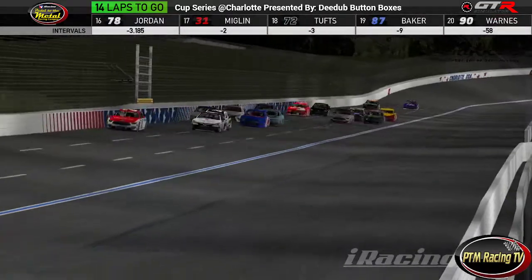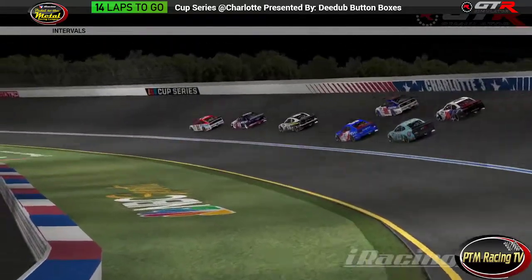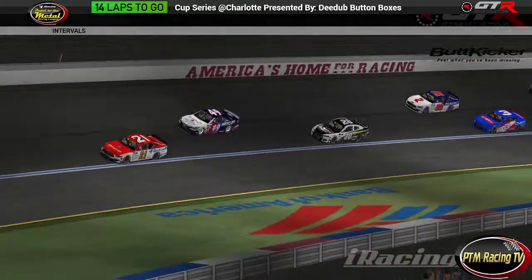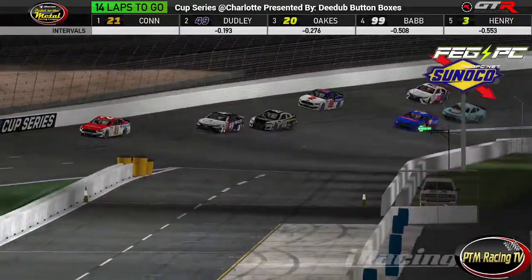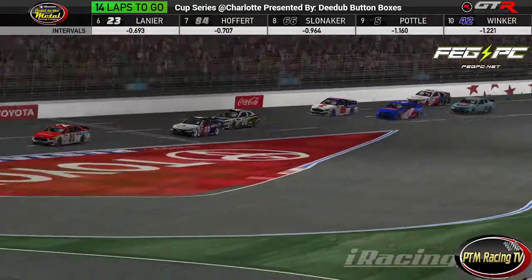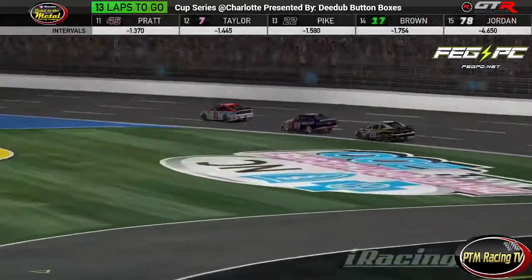Down the back straightaway here, Robert Dudleyville. Dudley is moving the chains in. He's looking for everything he's got. Jeffrey Oaks, much of the same, giving it a good run-off, a good battle in position. Neither of these drivers seemingly want to give in that easily. They want to make sure that they can hang on.